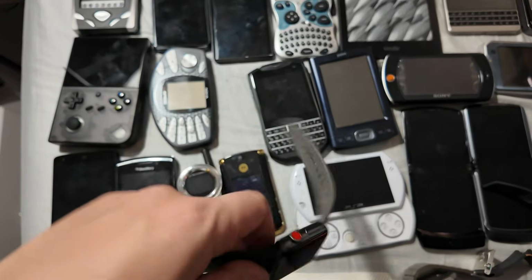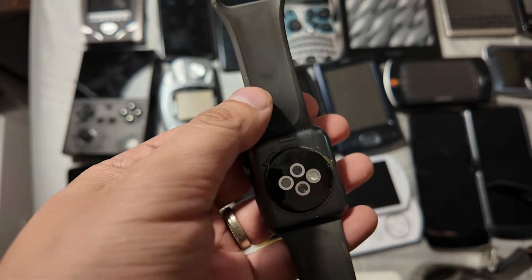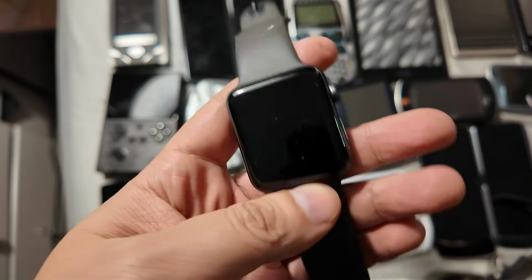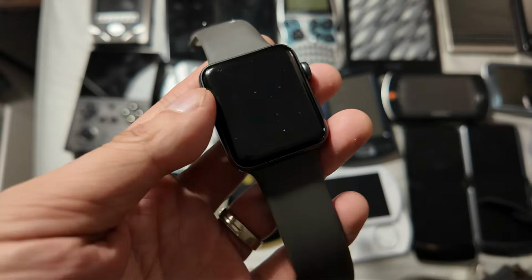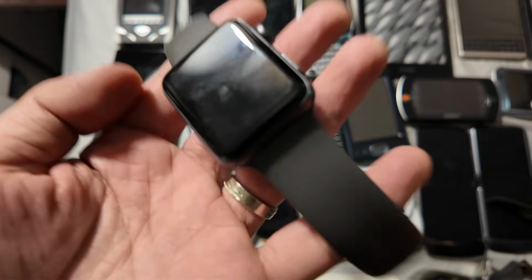I got some smartwatches here. So this is the Apple Watch Series 3. It's from 2017. Series 3, I think, still works well, but obviously Apple has had many newer Apple Watches, which add a lot more features. But as far as the basic features are concerned, if you're just measuring your fitness and stuff like that, your sleeping, yeah, the Apple Watch Series 3 is still okay.